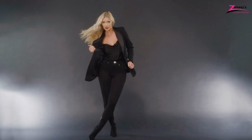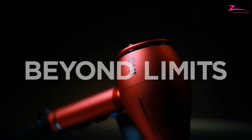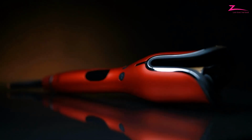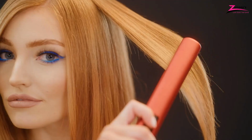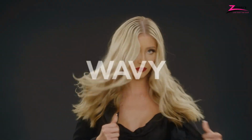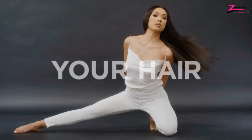Long and thick hair is every woman's dream. Shiny and smooth hair can increase your confidence. To keep hair stylish, there are different types of tools on the market. Different people have different choices. Some people love to have straight hair. Some love curly hair. There are different types of hair straighteners to make hair straight.